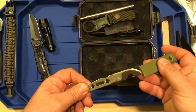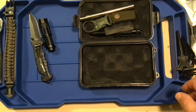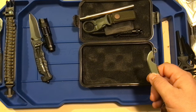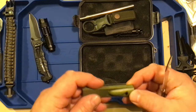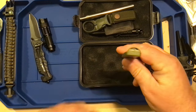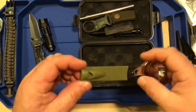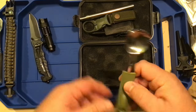So far, it's not sounding too much like a whistle. Maybe blow it on this side. Well, I'm not sure about this. If I'm just blowing in this whistle hole right here. It's been a while since I've had to blow into a whistle or a breathalyzer or something. So I don't know if you guys want to leave something in the comments if I'm blowing in a whistle wrong.